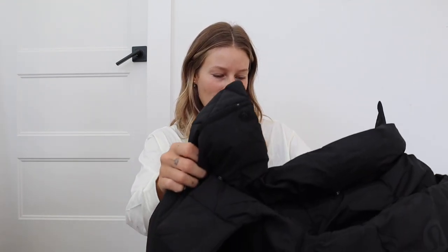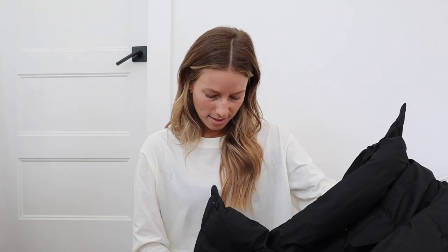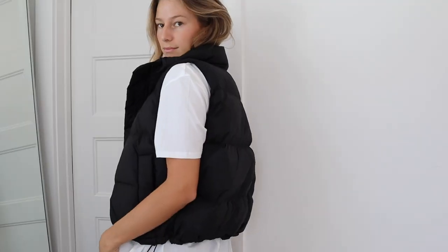So this puffer I am so excited about. I got this in a size 8, and this is the Wonder Puff Cropped Vest. And if you guys remember last year, I actually got this exact line or style in the long puffer coat in the green, and I still have it and I'm gonna wear it when it starts to get cold enough. But I'm obsessed with this puffer.